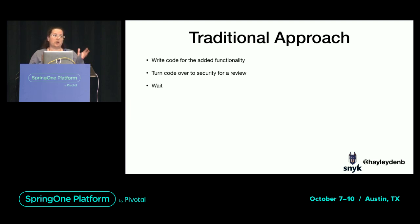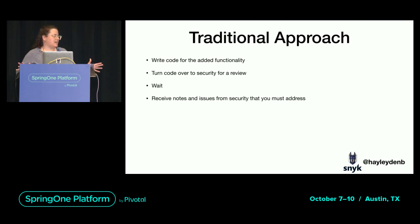You're having your security person review your code and look for potential exploits and problems, and they're going to want to be thorough about that. So it may take a while. Next, you're going to receive notes and issues from security that you need to address. And maybe you did an awesome job and it will take a day and a half to address, but maybe not. Maybe you're going to have to redo a bunch of work. Maybe you're going to have to scrap entire sections of what you did.